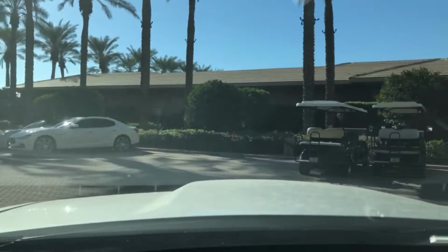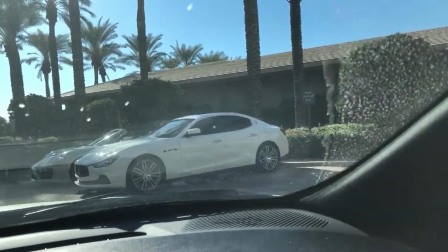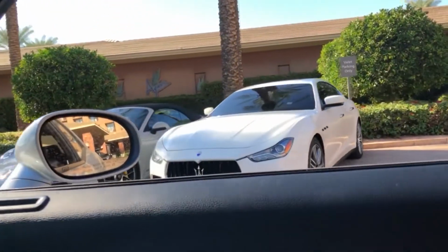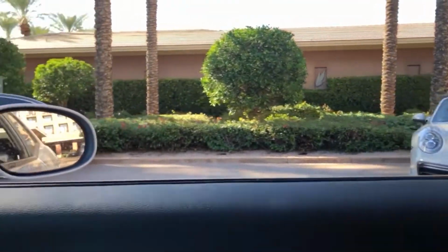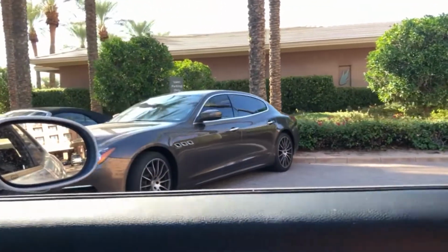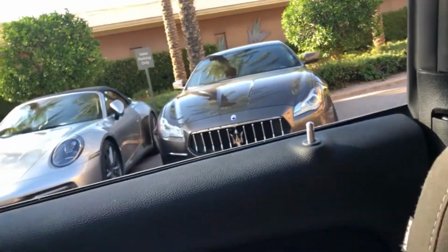So what kind of cars we got in the valet today? Look at that. That is a Maserati, if I'm not mistaken. Next to a Porsche 911 Carrera, maybe. Next to a Kia, that's a Maserati as well. And another Porsche. It's Maserati Porsche day.